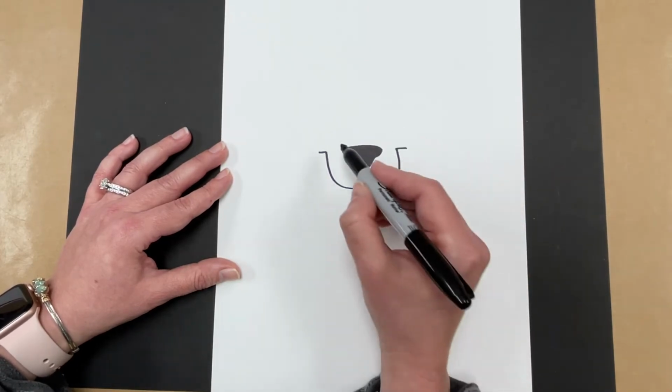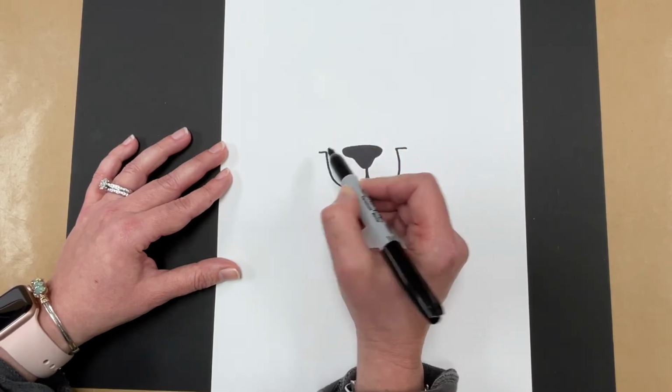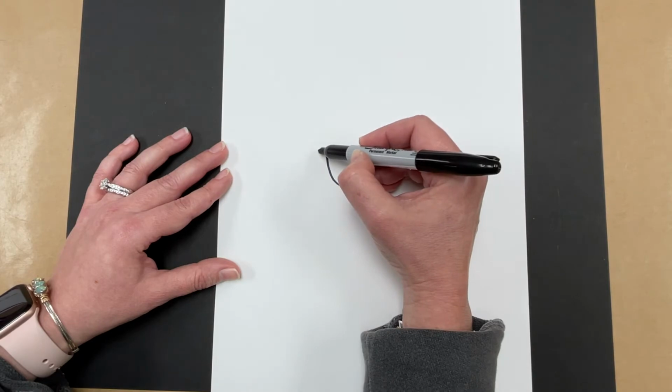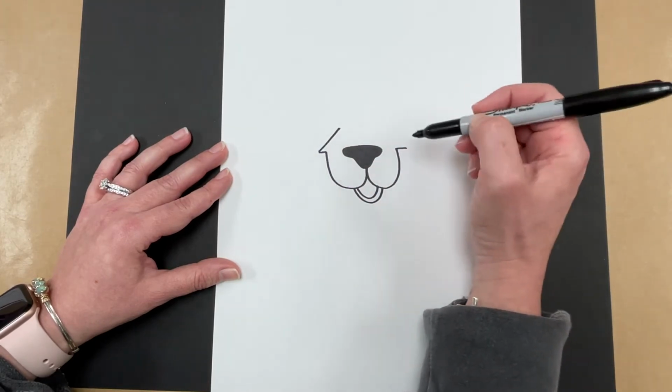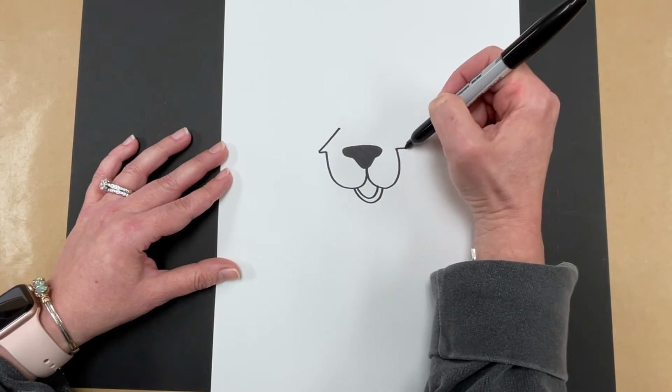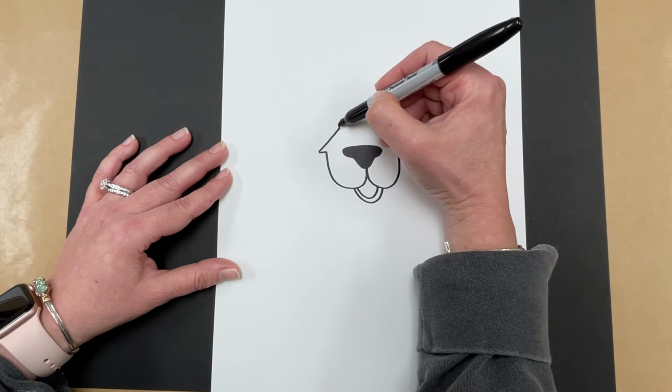Okay, now we're going to make his nose area. So we're going to go from that little tiny line that you made, we're going to go diagonally up. It reminds me of like you're making a roof on a house, but you don't connect it. Let's do that from each side. And then we're going to go straight up.